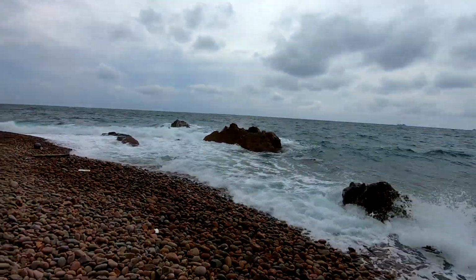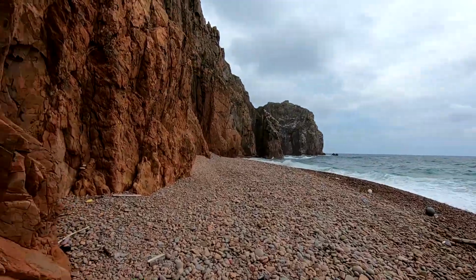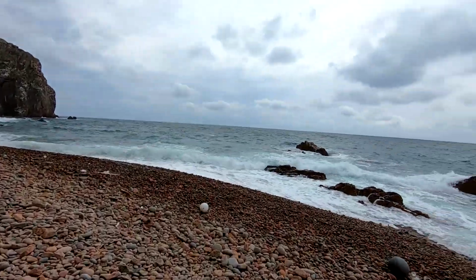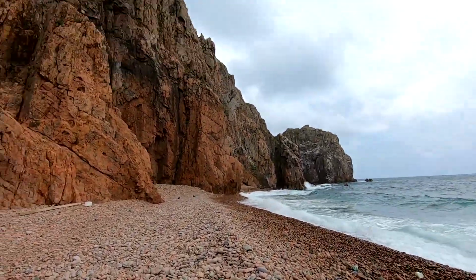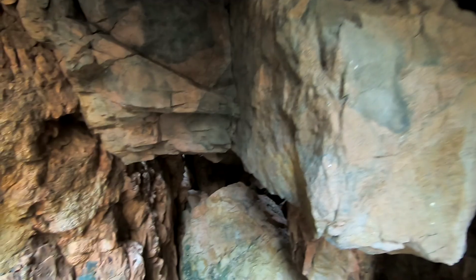I have just climbed down to the beach. There are such massive red rocks and a waving sea. So this is not a good idea to swim at the moment. But the view is incredible. There are actually hundreds of tons above my head, but it doesn't really matter at the moment.